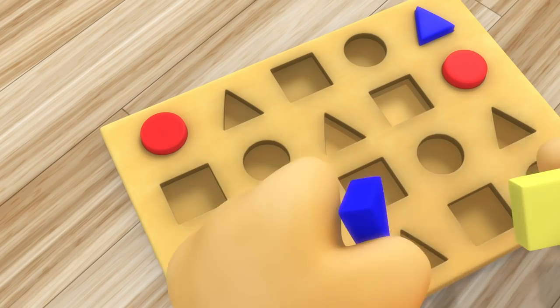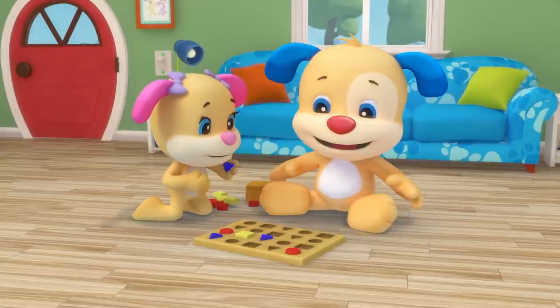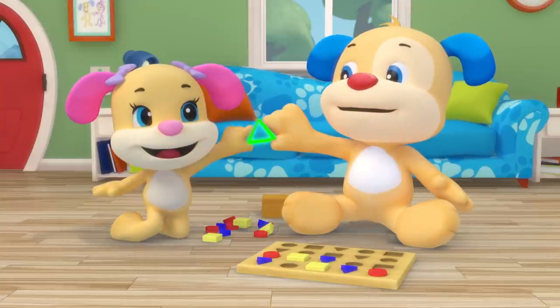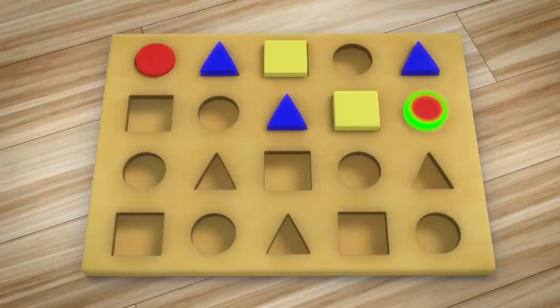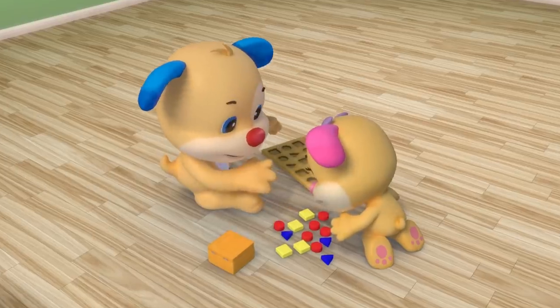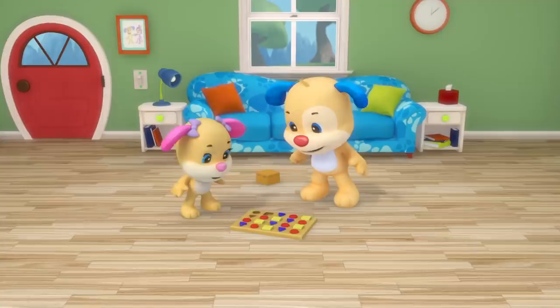With Puppy and Sis, what shape do you think fits? Do these shapes fit together? Oh yes, Sis, you are so clever. Square, circle, triangle are the shapes we have to use. Square, circle, triangle, which shape will you choose? Let's build this puzzle piece by piece. How many shapes can you see? Square, circle, triangle.